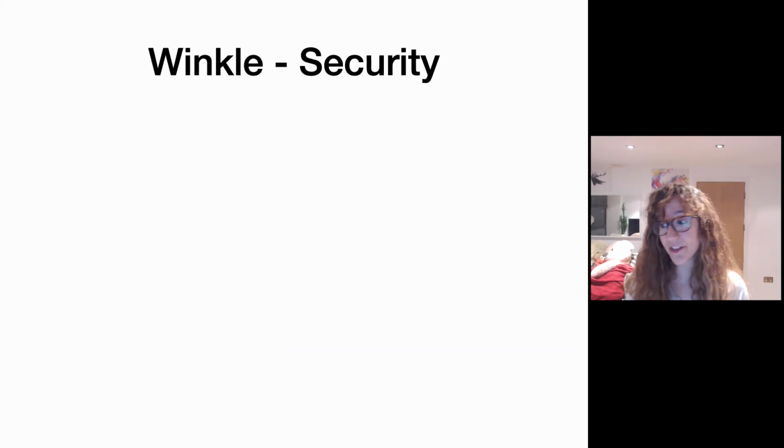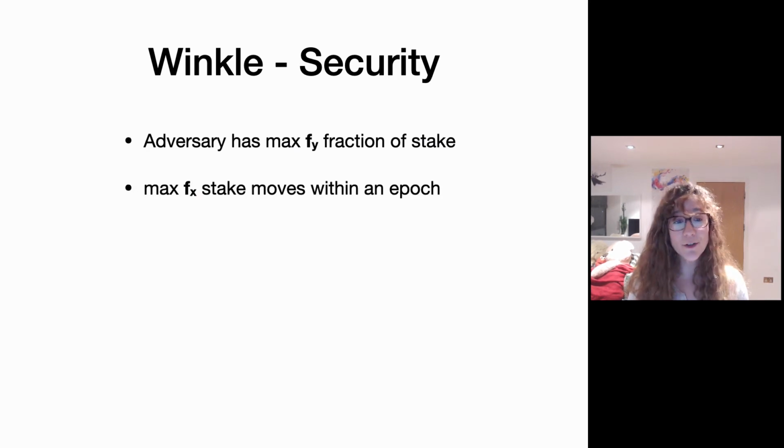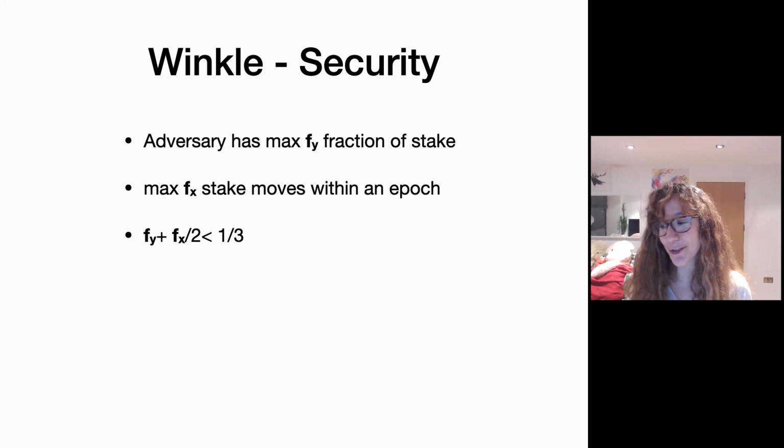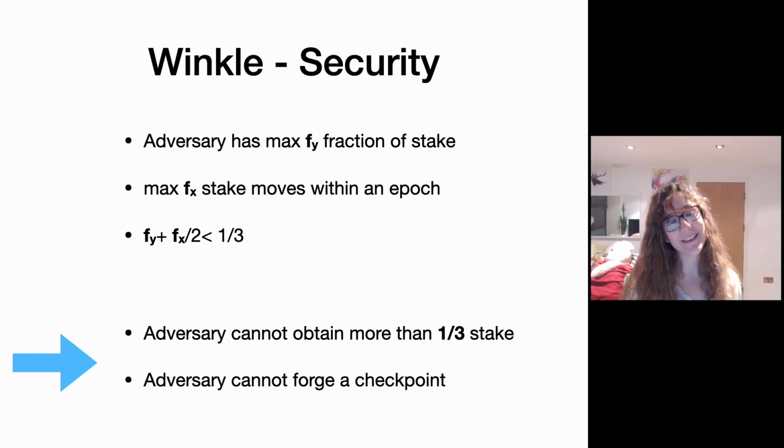So how do we achieve security? We achieve security by asking that the adversary has a maximum of Fy fraction of stake. We also ask that a maximum of Fx stake moves within an epoch. And we require that Fy plus Fx over 2 is less than 1/3. So this will be our security assumption. And this assumption will ensure that the adversary cannot obtain more than 1/3 of the stake, even in its adversarial chain, where it is handpicking which transaction to include. And this means that the adversary cannot forge a checkpoint.